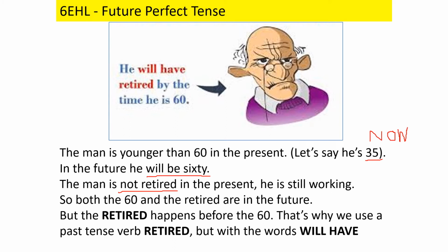That's why we use a past tense for retired, but with the words will have. So basically you have two times that are both in the future, but one is before the other one. So technically one is the past of the other one. Right, so if we look at 2025 and 2023, 2023 is the past of 2025. I know this is a little complicated, but once you see the pattern, it'll make sense. Okay.